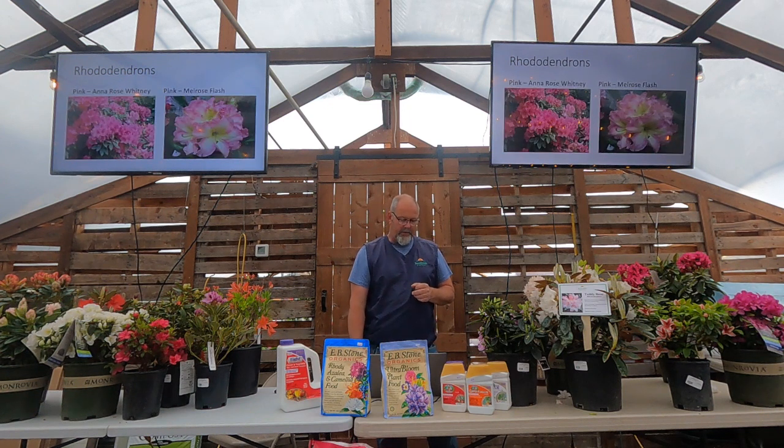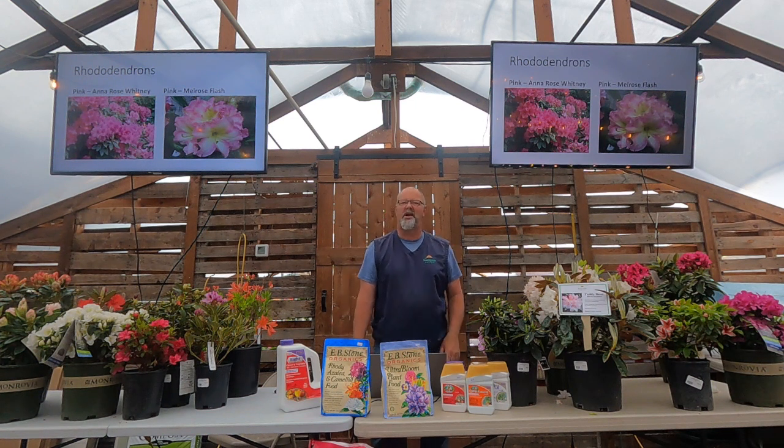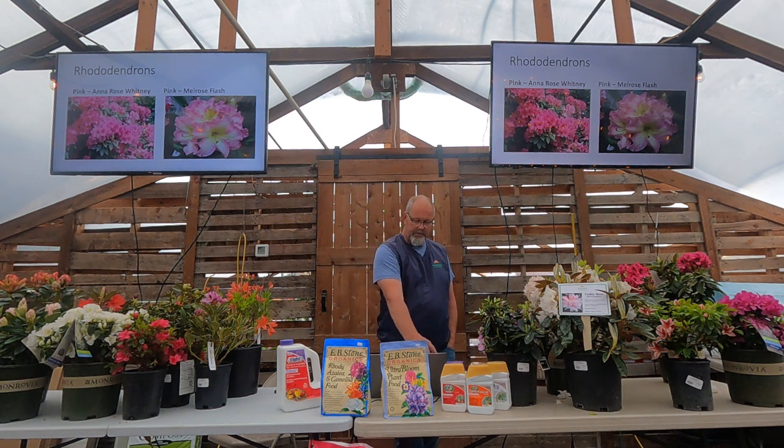The all-time big one is Anna Rose Whitney. That's still probably one of our best-selling pinks here. And yes, that's one I have seen bury garages here and there, but it can be pruned. That's a pretty big plant with a big orchid pink flower. So if I'm going to go for something impressive in size and scale, Anna Rose might be a good choice for you.